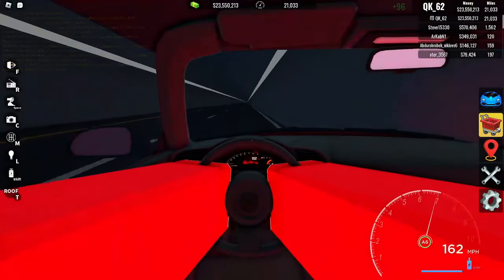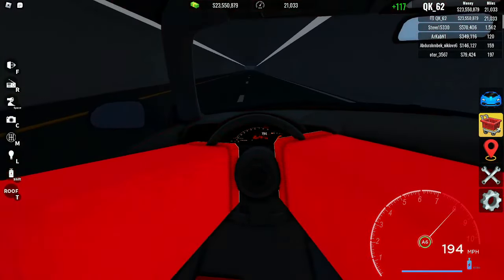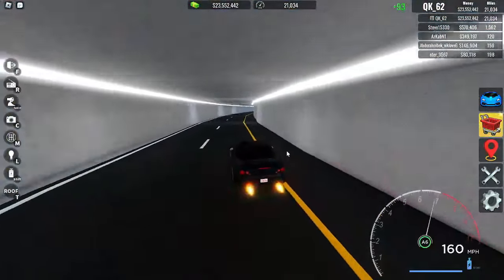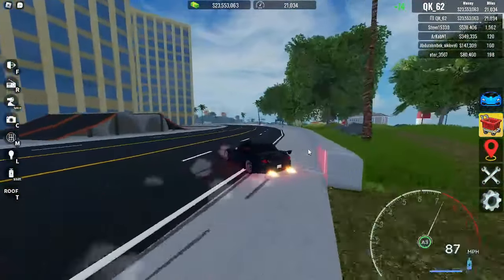Now I wouldn't say that the details are necessarily great, but it does have a nice speedometer. I'll say that it's a nice speedometer, and nice speedometers can kind of make up for the whole interior sometimes. But yeah, it's a really cool car to own, and I think it's really fun to drive as well. So I think this is something that you guys should definitely buy.